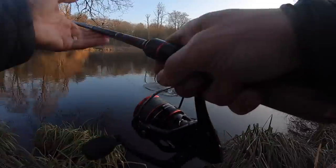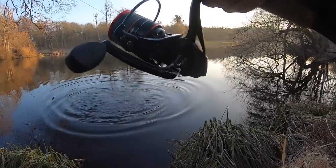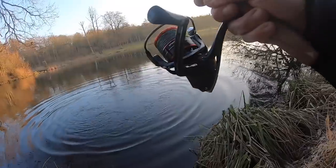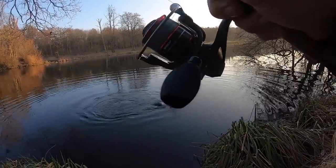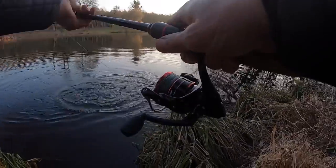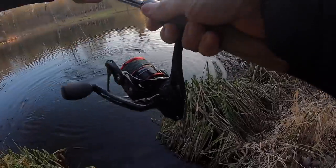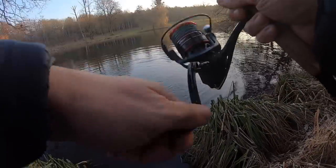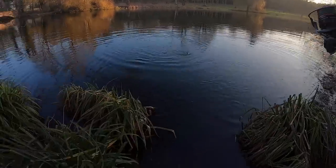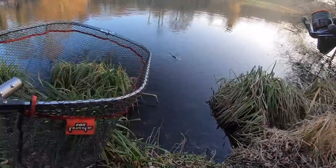There we go. Oof. Wallop. Oof. On the mouse. Absolutely hammered it. Whoa. Jesus Christ. Whoa. Absolutely hammered it. What's quite cool is because it's near the top, you get blinding takes. Absolutely hammered it.